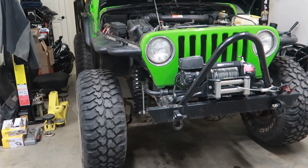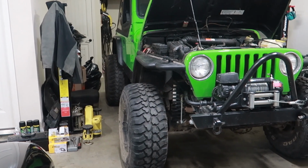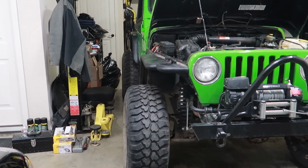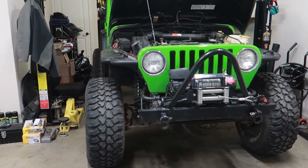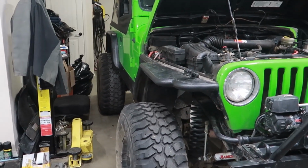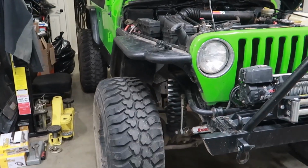I'm gonna go ahead and throw the Jeep up on the car lift and replace front and rear brakes on this. They have brakes, but after going down like a 70-degree hill this weekend, we kind of decided that maybe we should look at replacing them. So I'm gonna go ahead, set you guys down, and start swapping those out.